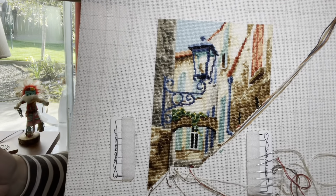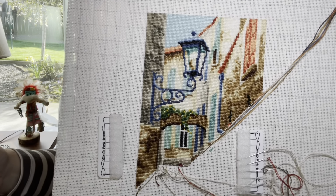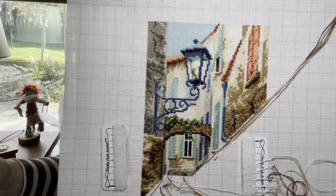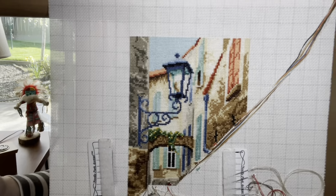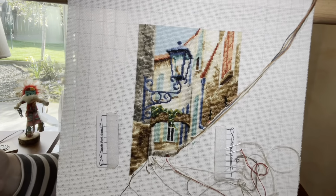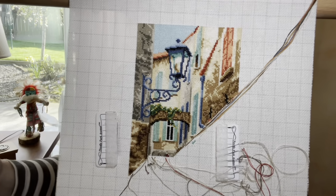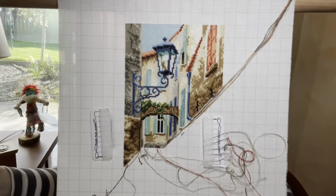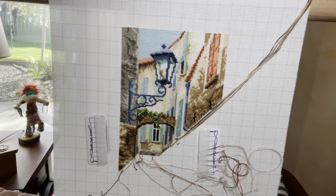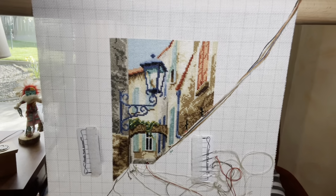I'm using all of the threads that came with the kit, but I switched the fabric out for easy count, pre-gridded fabric. And you can see that I stitch on the diagonal, and I use a parking method with needles. If you're interested in hearing about how you can stitch with the parking method without having to constantly be threading needles, I am in the process of putting together a tutorial for how I do it, because I haven't really seen anybody doing it the way that I do.